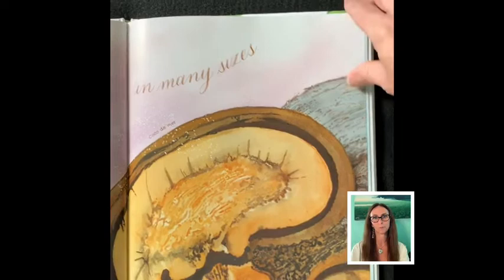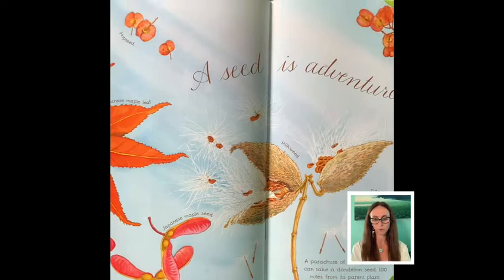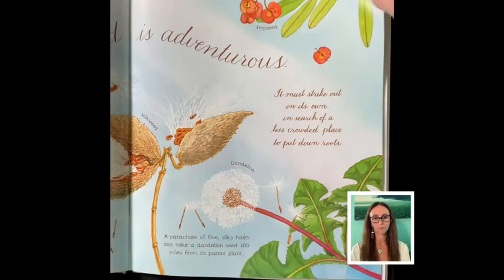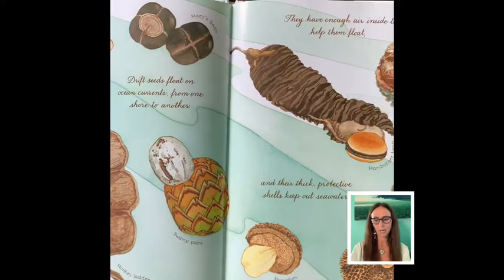A seed is adventurous. It must strike out on its own in search of a less crowded place to put down roots. A parachute of fine silky hairs can take a dandelion seed 100 miles from its parent plant. Drift seeds float on ocean currents from one shore to another. They have enough air inside them to help them float, and their thick protective shells keep out seawater.